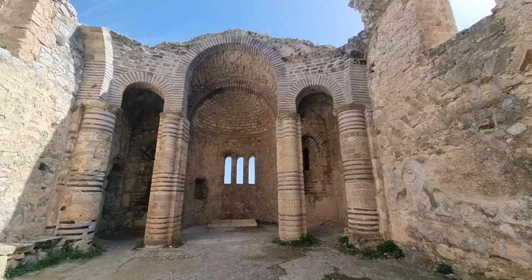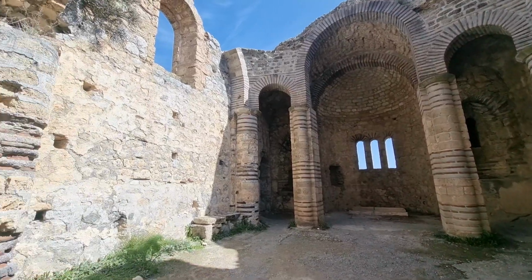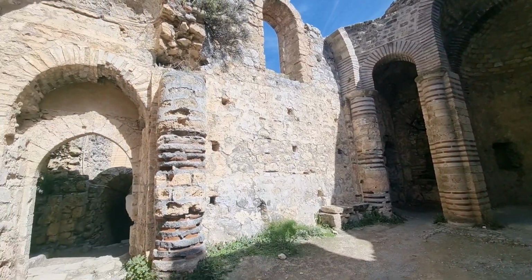Hilarion Castle is pretty well preserved. You have to pay entrance ticket, but once you're here you can see the remnants from the Roman and Byzantine empires.